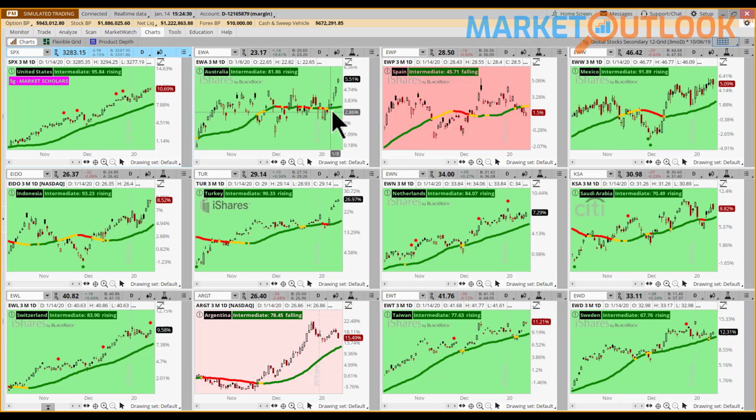You can see that the Australian market, at least through the proxy of EWA, has just broken to a new multi-month high here in the last couple of sessions. So that's kind of an interesting breakout, where you had a strong horizontal resistance area that was taken out at yesterday's close, and then we had a continuation move here today where it was up another 0.61%.